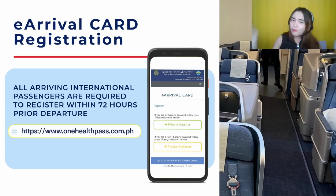Huwag nyo lang masyadong i-complicate yung isip nyo, 72 hours, ilang hours, wag na. Just think about it, 3 days bago ang inyong flight, mag-register. Or 2 days, or 1 day, or on the day, pwede na. Flexible naman, wag na i-complicate yung hours, kasi malilito lang kayo. They're not so strict about the dates, and actually, even if you register more than 3 days before your flight, you could still register. I tried it many times.